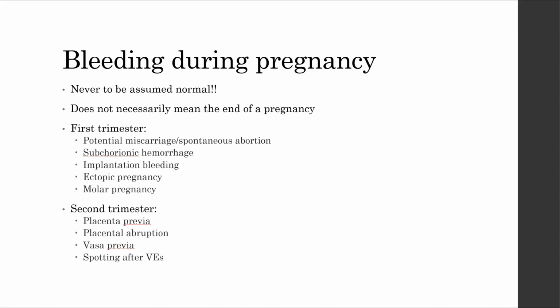Now, sometimes a woman might get stuck in that process. So let's say that her body is attempting to miscarry, but the body is not able to expel all the contents of conception on its own. That is where we could intervene with medical or surgical means.